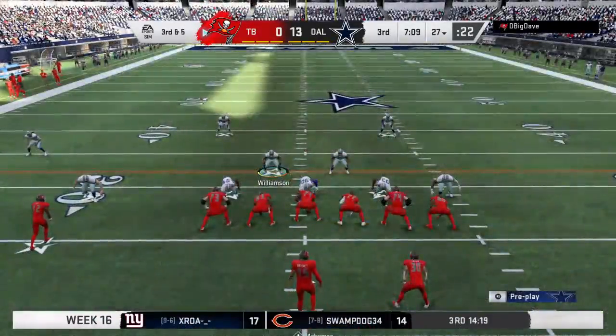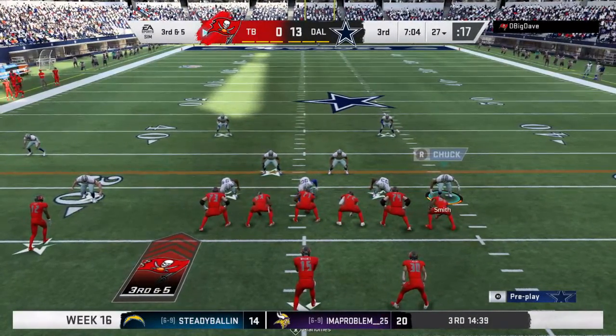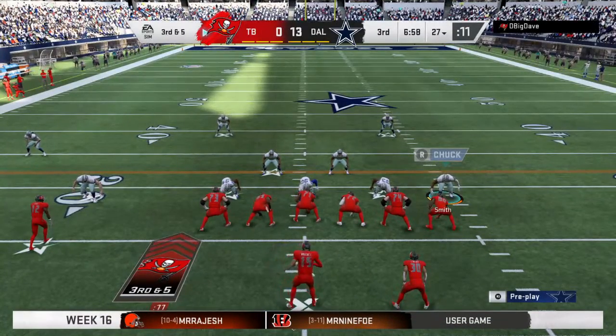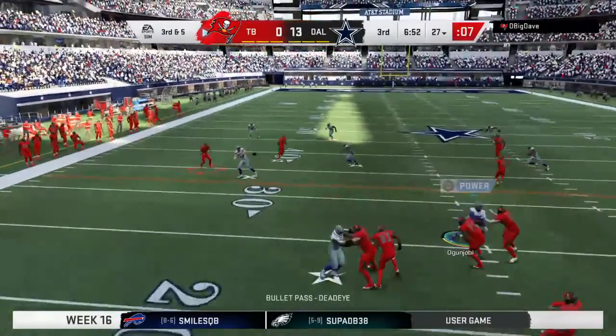This offense in desperate need of a conversion as they come up on third down. Hey, watch that. Check Mike 54. Attack. Let's go, D. Big series right here. We got to step it up. Mike 5-4. Tighten up. Mahomes now to throw.